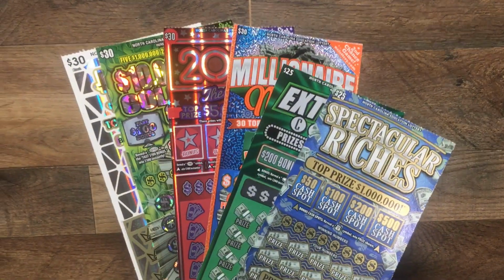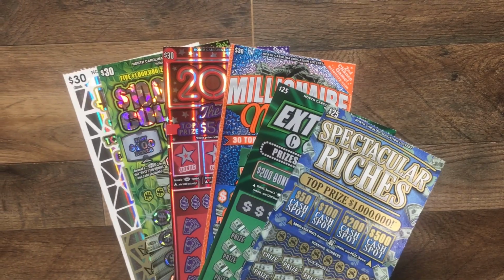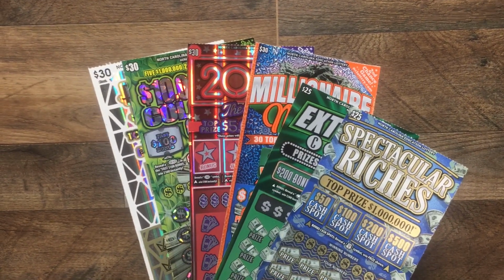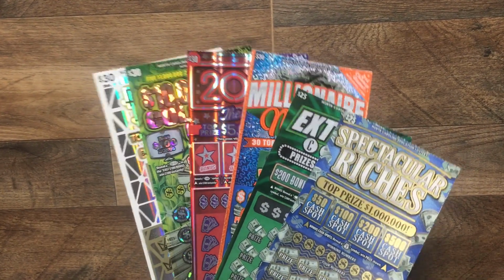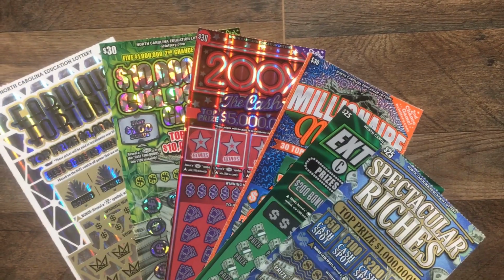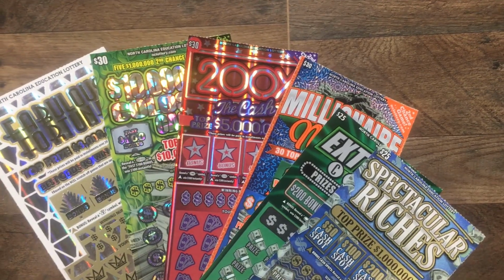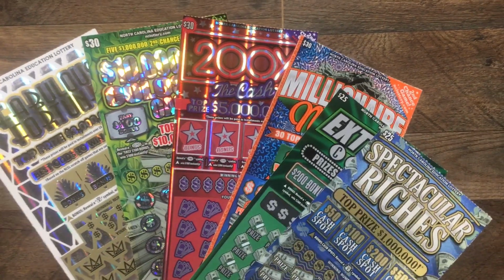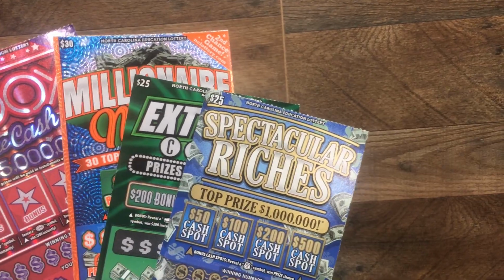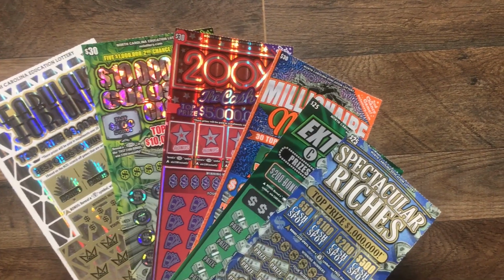Okie dokie, Southern Scratchers, $140 lot. We've been on a winning streak, and we're going to push it to the limit. We picked up one each of North Carolina's biggest tickets. We got one $30, what is that thing called? Four Fabulous Fortune. We've got a 10,000 Colossal Cash, 10 million Colossal Cash. I can get it all right here in a minute. A 200X the Cash, a Millionaire Maker, and both of the $25 tickets, the Extreme Cash and the Spectacular Riches. So let's see what we can do with this $140 lot.